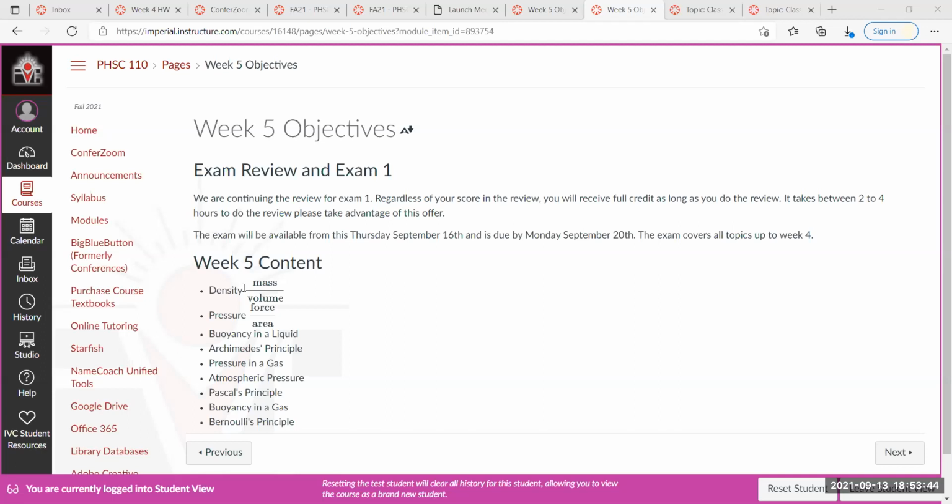It feels the difference in pressure. Depending, of course, on how big the object is, there is more pressure from underneath and less pressure from the top, and that's why the objects are coming up in this case. Okay.